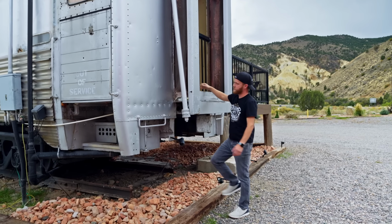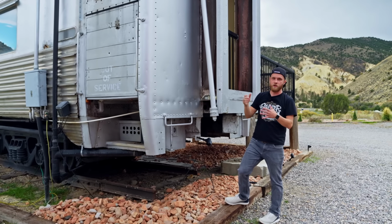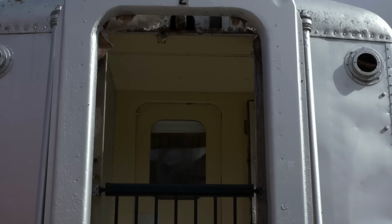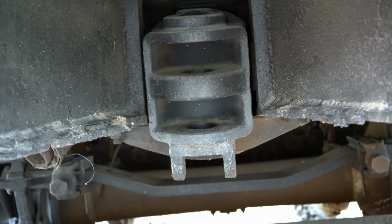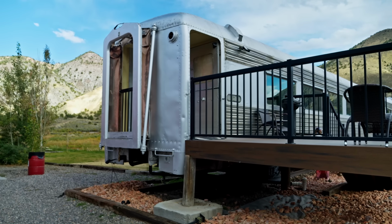You can see the canvas here kind of blocking the elements as you go from train car to train car. We blocked it off with the railing here so you can't fall out of it. And you can see right here is where they would slide in the connector to connect the two trains together. And that covers the outside. Let's go on the inside and take a look.